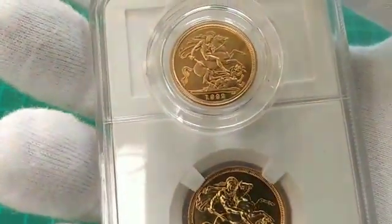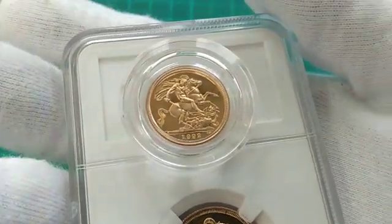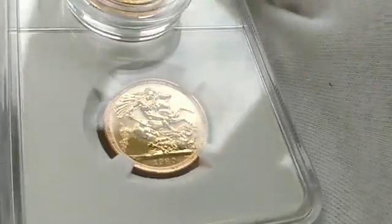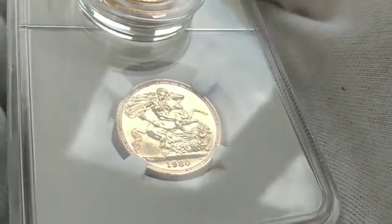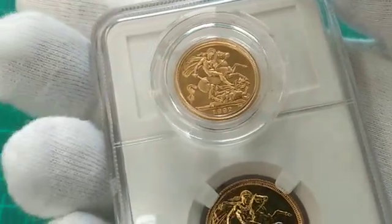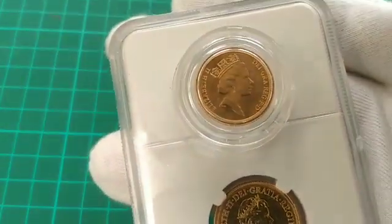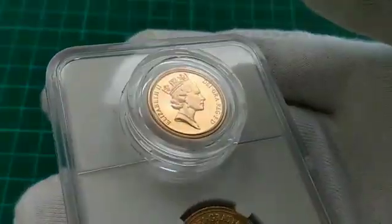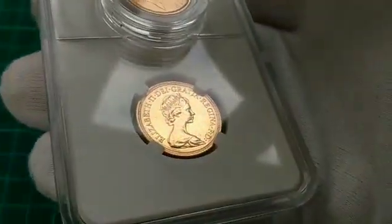The next entry is kind of a double entry because it's two sovereigns. Well, one half sovereign, the 1992 at the top, and one full sovereign, the 1980, in the slab. Now, everybody loves sovereigns, and I would be wrong not to include some sovereigns in this top 10 video. Here's the obverses, and again, the portraits in gold are always so much nicer than on just pennies or farthings.